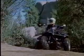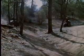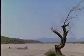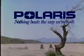The Polaris Scrambler 250 and Trail Boss 250 are truly the first all-purpose ATVs. They work harder, they play harder. They offer the best of both worlds. And best of all, they're right at your Polaris dealer. Polaris. Nothing beats the way we're built.